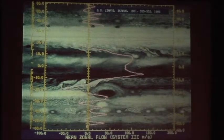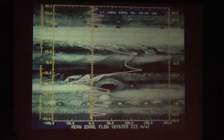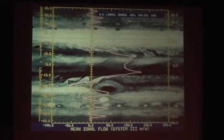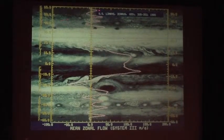So a little bit of background. This is a mosaic that was put together from the 1979 Voyager trip to Jupiter. And what people had done here is they found that there's this zonal velocity, this east-west wind, these jet streams, given by this sort of magenta line here.